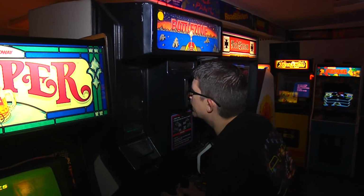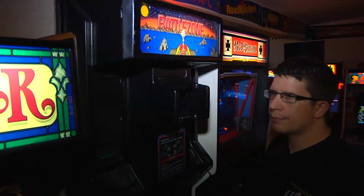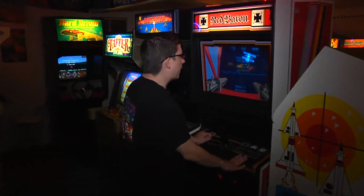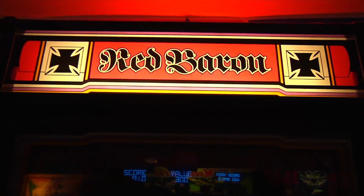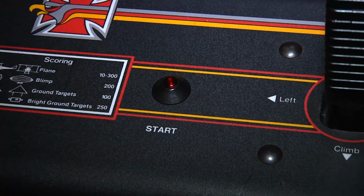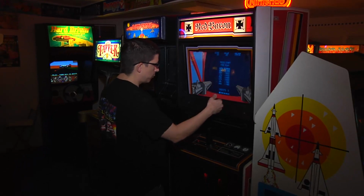Love Battlezone. So you could simulate driving a tank and blowing things up. You can't go wrong with vector games. Vector games are just amazing. I love them. Red Baron, like I said, you just can't go wrong. The vector games are so amazing, what they could do with the technology at that time. Obviously, it was black and white vector. Waiting for the game to start.